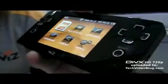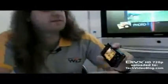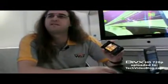It has 3D powers, and it's based on Linux again, so it's open source, with SD cards up to 32 gigabytes. It can play videos, it can play music, it can play flash games, and there will be a lot of free games available for download at the homepage.